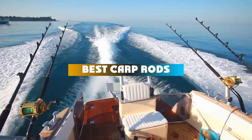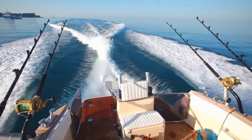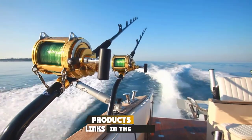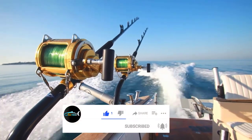If you're looking for the best carp rods, here's a list you must see. We made this list based on our personal preference and sorted it based on their features, prices, quality, durability, and reputation of the manufacturers and customer feedback. Also, we've included options for every type of customer. So let's get started.